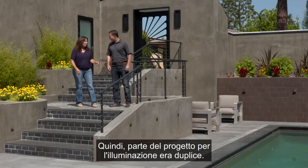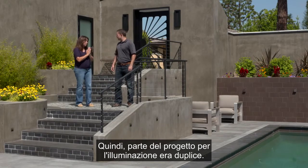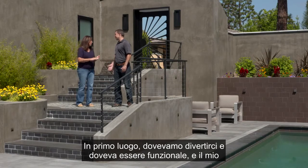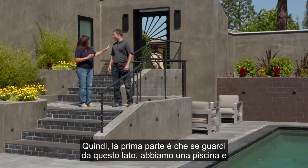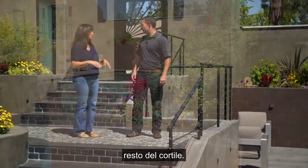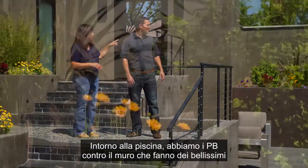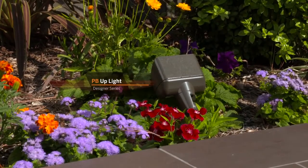Yeah, it does. So part of the design for the lighting was twofold. First, we needed to have fun and it needed to be functional. Perfect. And my client insisted on the fun. So the first part is, if you look over this side, we have a pool and we've pushed the walls back so we get as much space as we can for the rest of the courtyard. Around the pool, we have the PBs up against the wall, doing some beautiful shadow work in the evenings.